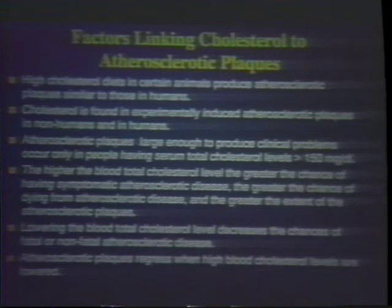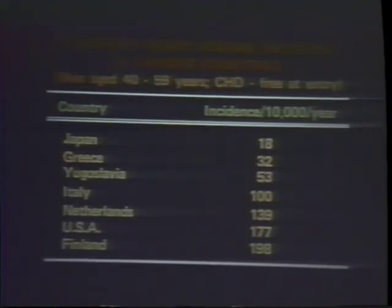What are the evidences that atherosclerosis is due to cholesterol problem? I mean, if I had to go to court and give the evidence to the 12 jurors that cholesterol was the problem, I'd line up these 6 factors here, plus the LDL receptor story by Brown and Goldstein. I think the evidence is overwhelming connecting cholesterol to atherosclerosis.